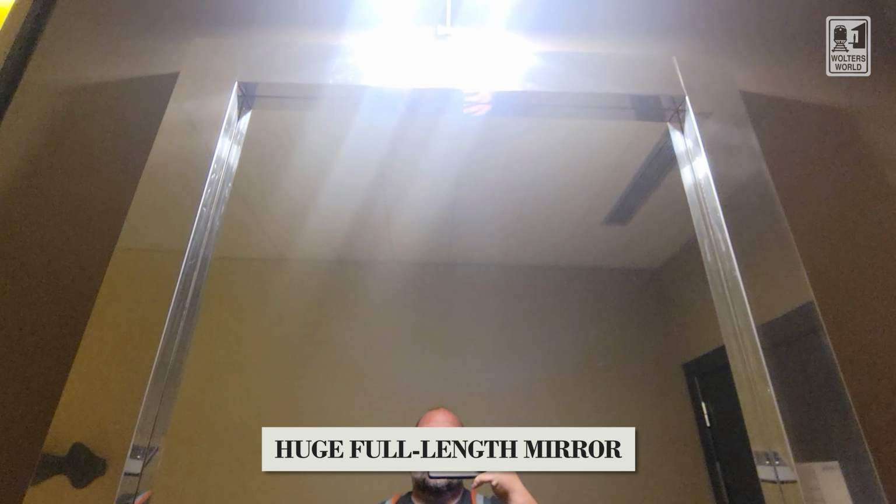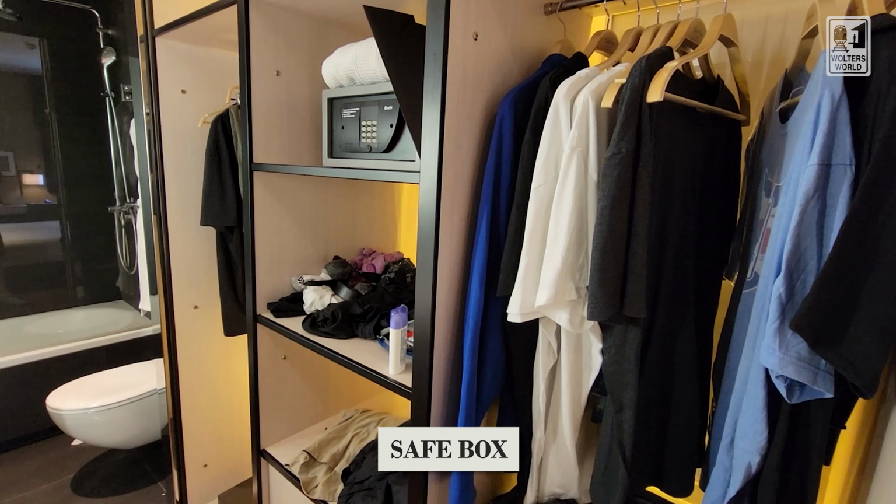There is also a huge, huge, huge full-length mirror right by the door so you can make sure you look fantastic, to look just as good as the Barcelona people out there that you're going to see. And it does have a hair dryer here if you want to use that. There also is a safe that I used when I was here.